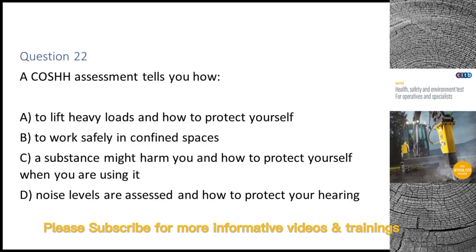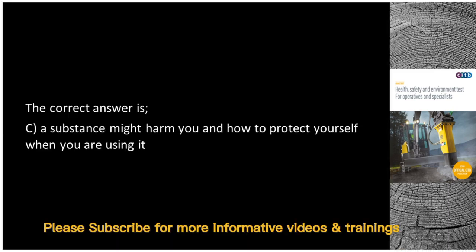Question 22. A COSHH assessment tells you A. how to lift heavy loads and how to protect yourself. B. How to work safely in confined spaces. C. How a substance might harm you and how to protect yourself when you are using it. D. How noise levels are assessed and how to protect your hearing. The correct answer is C. A substance might harm you and how to protect yourself when you are using it.